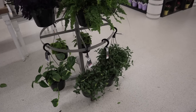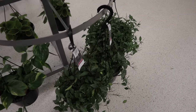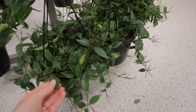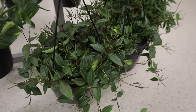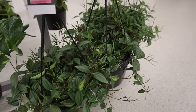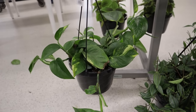Oh my, some exciting hanging plants. Look, they have Dischidia beetle or Peperomia beetle. I think it's Peperomia beetle. I don't know why I said Dischidia, but I have one of these and it does great. And look, this one's actually, these are all little blooms. They have a couple of them and it's $17.99. That is a steal.